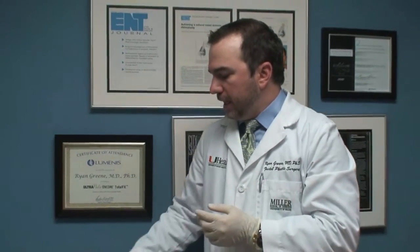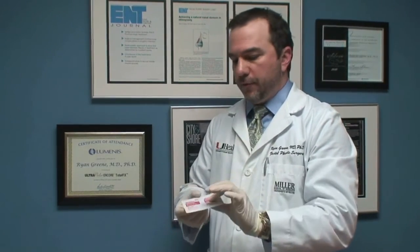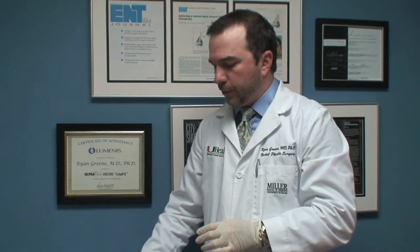Just to make it as comfortable as possible. And the final things that you will sometimes want to have with you would be some 4x4 gauze and some alcohol for prepping the skin, which we've already done. I've already prepped the skin today.